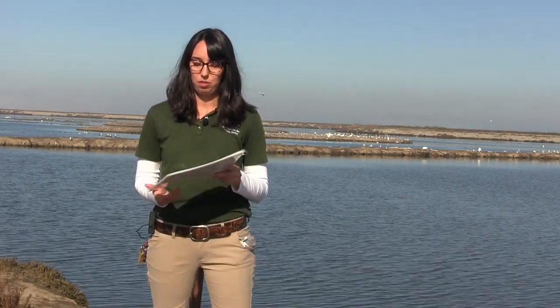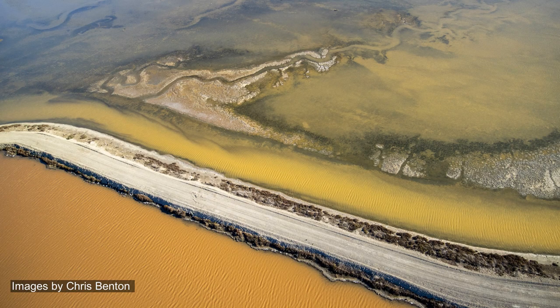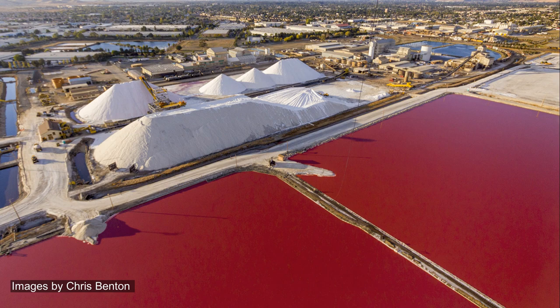You might have noticed, if you've flown in and out of the Bay Area, that there are different colored ponds surrounding the bay. Some of them have a greenish blue tinge, so that means they're either really early in the salt production process, or maybe they aren't part of it anymore. And then you can see these bright red, orange, pink ponds. This is where the salt production is happening. As the water evaporates, different types of bacteria grow in the water, and that's what changes the color.